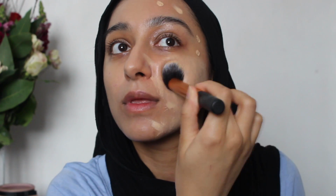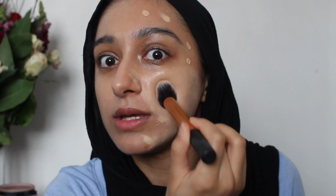But oh well. I'm just going to take a bit more to put on this side, because I do need to cover a lot on this side. Well, not a lot, it's not insanely bad, but yeah. And I think I'm going to take my Real Techniques contour brush. This is a contour brush, but I love it for blending my foundation in. So I'm just going to see if I can blend it in. Okay, that concealed that area really well.